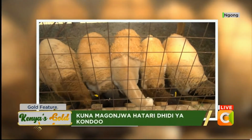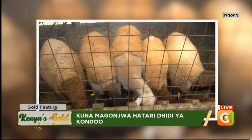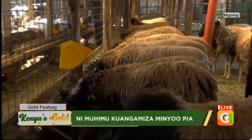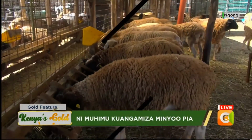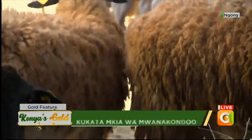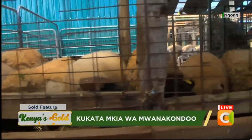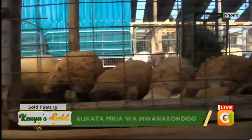And what are the very key vaccinations that as a sheep farmer I should make sure I don't miss out on? It is a very important way of controlling diseases in your farm. The key diseases depend on the area that you are in. There are some areas that are prone to some diseases and other areas are not. You need to sit down with your vet and ask which diseases are prone in this area so that you can vaccinate. Because if you vaccinate for all of them, it will be very uneconomical.